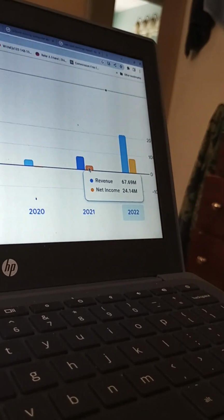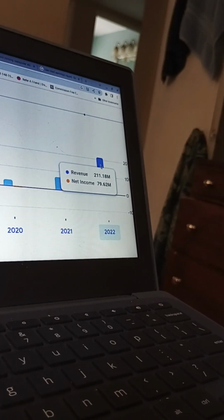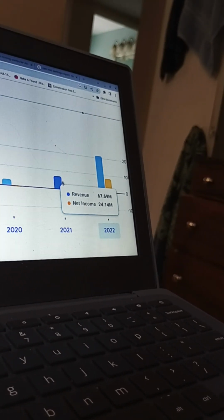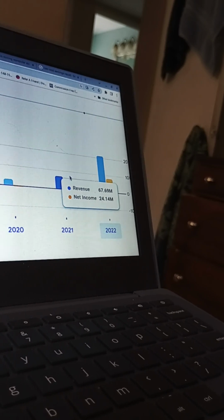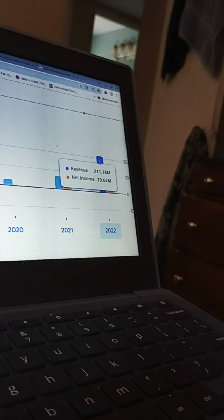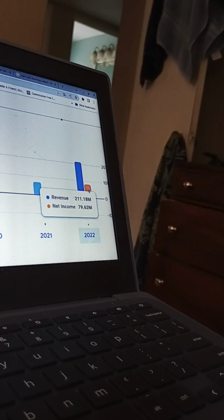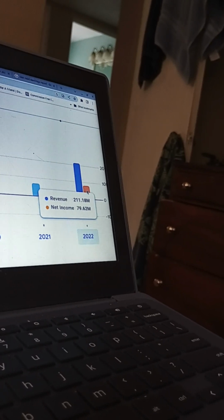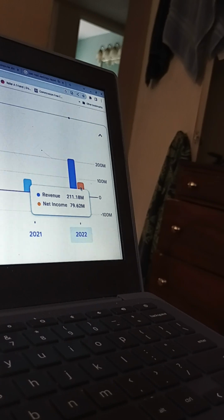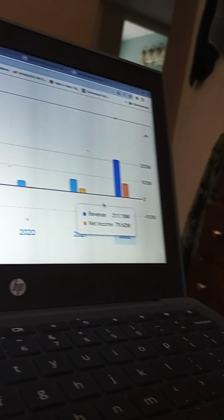Goodness. Then they got all excited and they went crazy, and they did 211 million the next year. This is Bitcoin was even falling. They added a ton. I mean, maybe we'll see a lot of debt, or maybe we'll see dilution. Somehow they bought more computers and got them online, but they continue to get the free power. $79 million in net income. They don't have a power bill with this, folks. That's the difference between these people and the last people we just got done looking at.